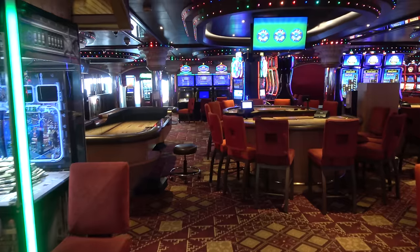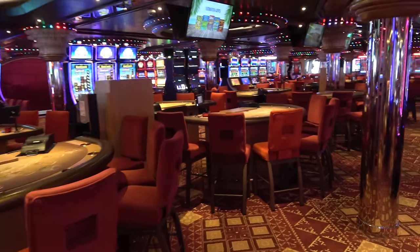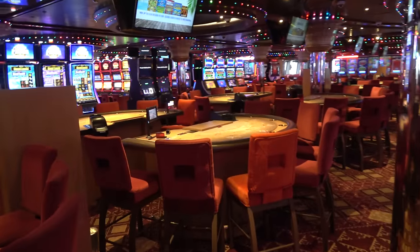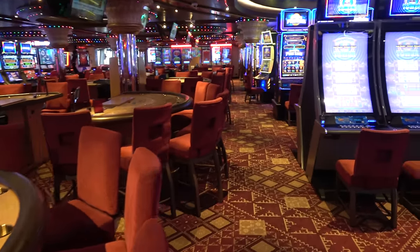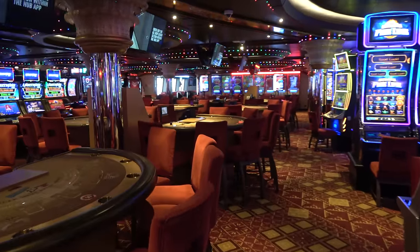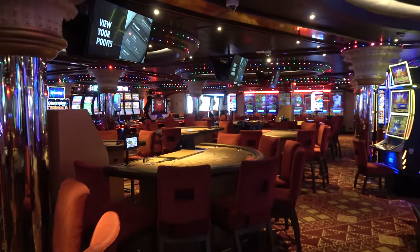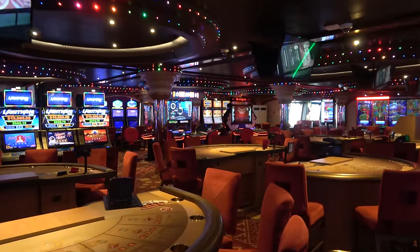We are getting into the table game section of the casino. The table games offered here on board the ship are Craps, Blackjack, Ultimate Fun 21, Let It Ride, Heads Up, Texas Hold'em, 3-Card Prime Poker, and Roulette. They also have some of these games that I like too, where you essentially are playing table games with video versions of it. So they have one for Roulette and one for Blackjack.